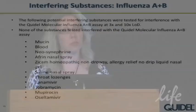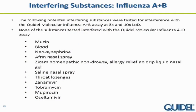In addition, we also looked at interfering substances, so anything that could be found in a specimen, including blood, mucus, some nasal sprays, throat lozenges, and importantly, some of the drugs that are commonly used to treat influenza also had no interference at 3x or 10x the limit of detection of the assay.